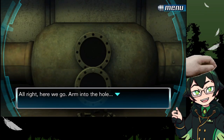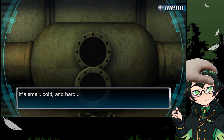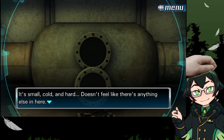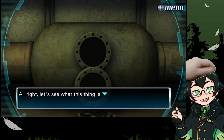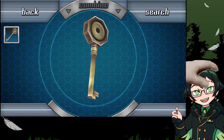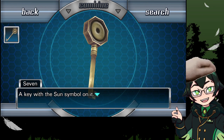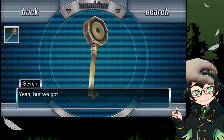Alright, here we go. Arm into the hole. Hey, I think I can feel something. It's small, cold, and hard. Doesn't feel like there's anything else in here. Alright, let's see what this thing is. Key! Love a key. Key with the sun symbol. We should be able to open the other door with this.